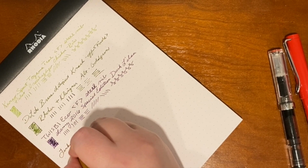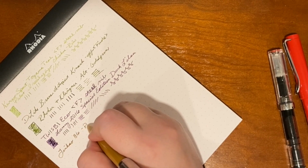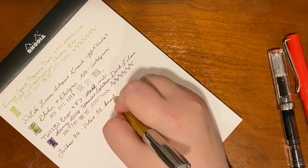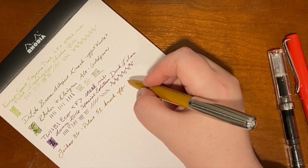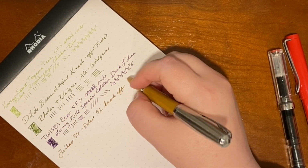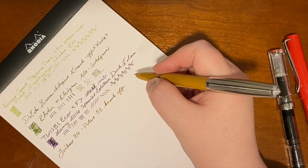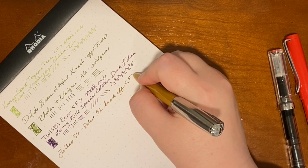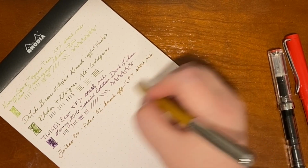So this is Jinhao 86. It's a Pilot 51 knockoff, and I got a set of 3 of these off Amazon strictly because I received a couple Parker 51s from some friends of mine, or my parents really, and both of them have issues and need refurbishing if they're going to be used. So it's a fine steel nib, and it's hooded.